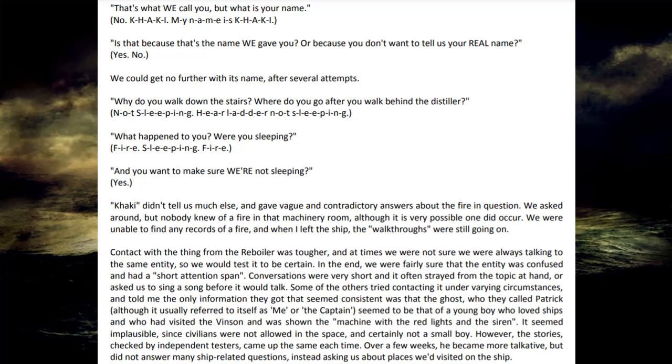In the end, we were fairly sure that the entity was confused and had a short attention span. Conversations were very short and it often strayed from the topic at hand, or asked us to sing a song before it would talk. Some of the others tried contacting it under varying circumstances, and told me the only information they got that seemed consistent was that the ghost, who they called Patrick although it usually referred to itself as me or the captain, seemed to be that of a young boy who loved ships and who had visited the Vincent and was shown the machine with the red lights and the siren.